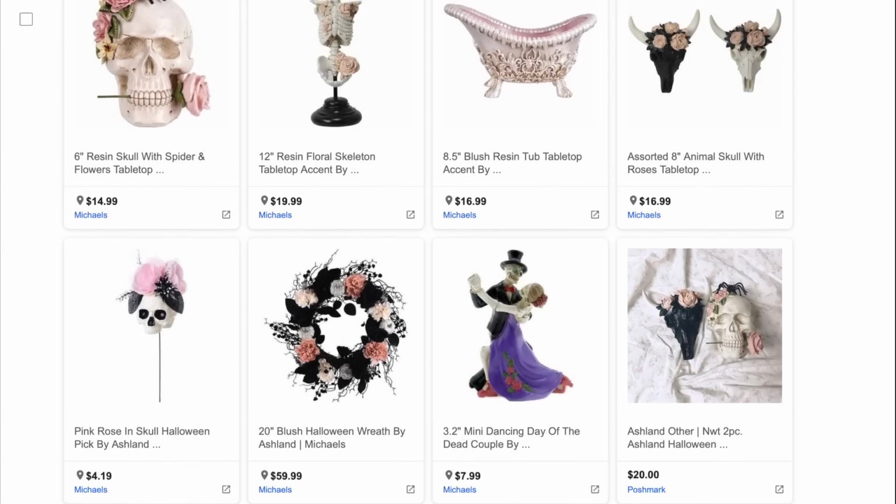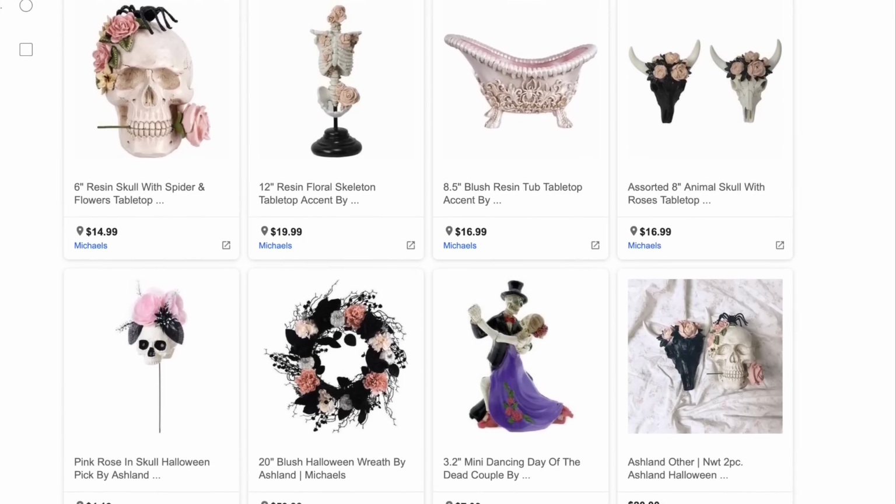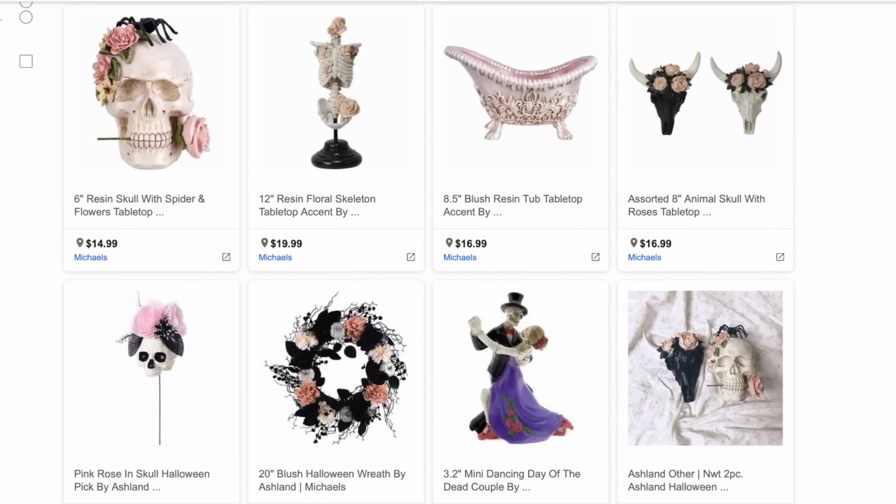There are apparently many more items in this line that just weren't in this store, but you can find them on Michaels' website. So it's apparently true, Michaels has in fact created a line of spooky pink and pastel items. So if you're one of my friends who's into the pastel goth look, now's the time to pounce.